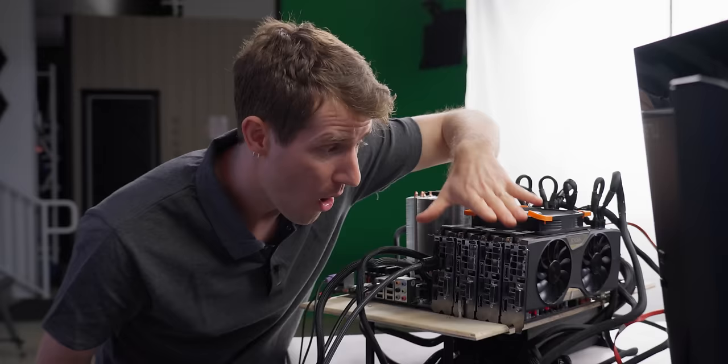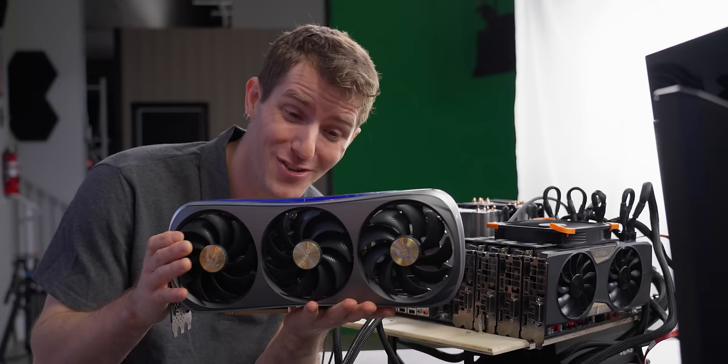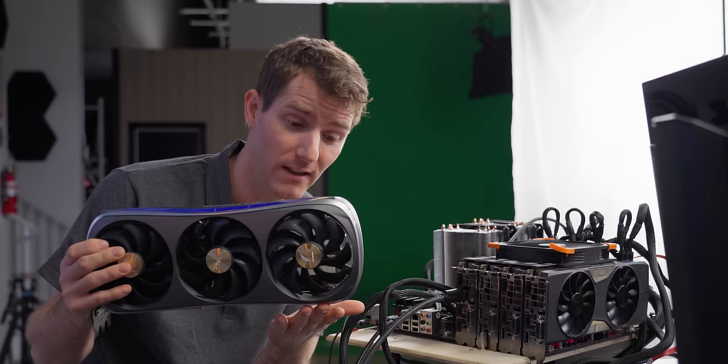All this brick of GPUs would cost you back when it was new was $2,600. Accounting for inflation is about equivalent to 2 4090s today. But hey, it's got 24 gigs of VRAM, just like a 4090. Maybe it'll keep up. No, that's not how that works. That's not how any of this works.